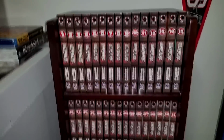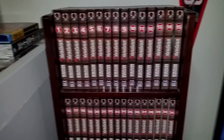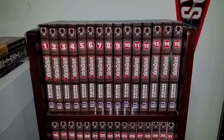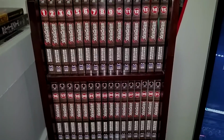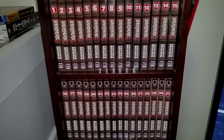This used to hold my anime and my video games, but I've since ran out of space. But as you can see, the main series right here we have is Berserk, volumes 1 to 15, 16 to 31, and 32 to 33. You don't need me to tell you this is one of the best manga of all time, but I do not differ from that opinion. Great story.